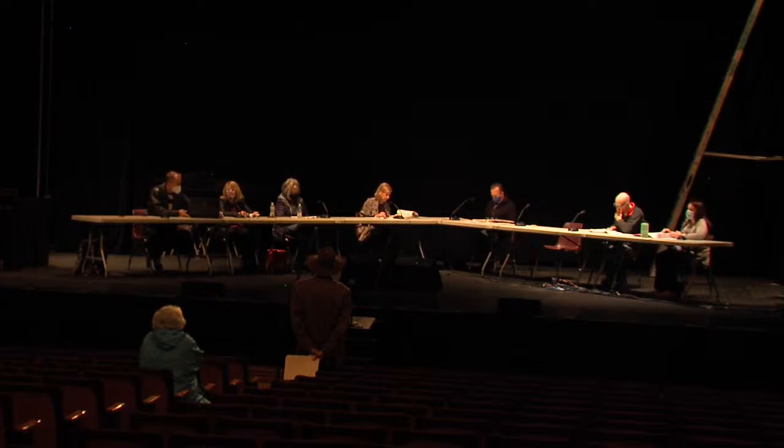Just so I can make sure everybody's clear, the metal roofing that the applicant is requesting is not true standing seam. It's lap panel. Did I misunderstand? Okay. All right, so it is lap panel.